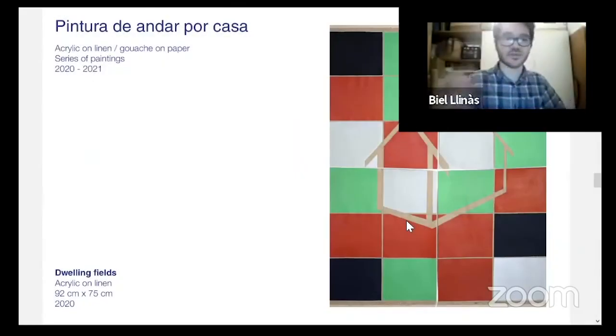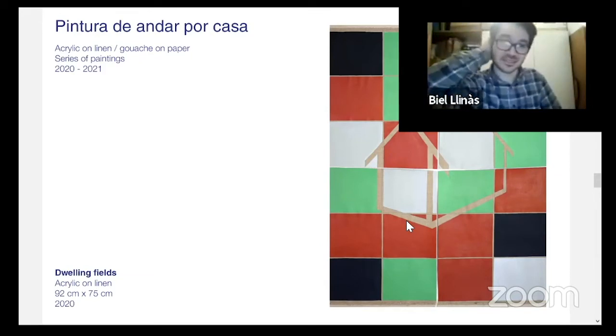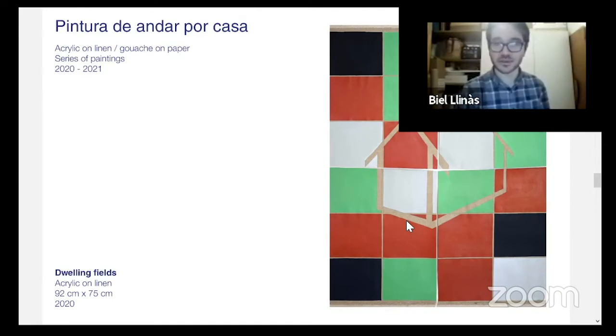And now, if you want, we can talk about the next project, Pintura de Andar por Casa, which was a more pictorial approach. It was a project that started during the lockdown, actually. And all of the paintings done in this time were done in this studio of 5 square meters. There's another concept really important in my practice also, which is the architectural limit. All of these works were conditioned by these 5 square meters.